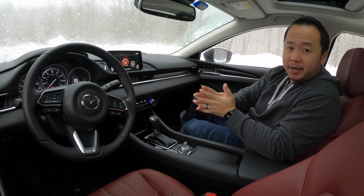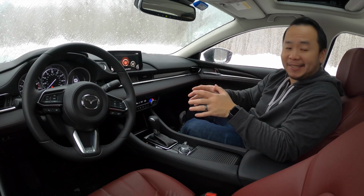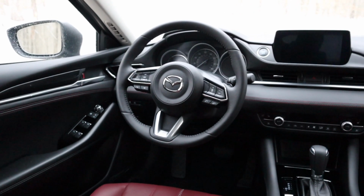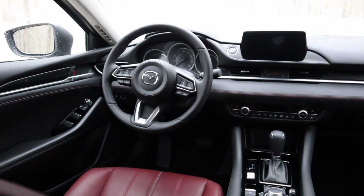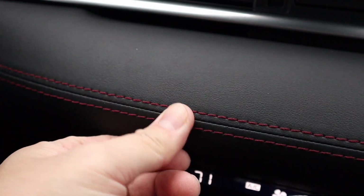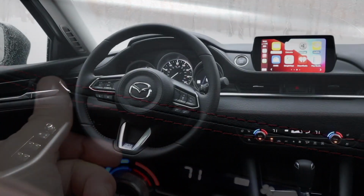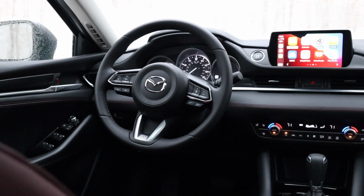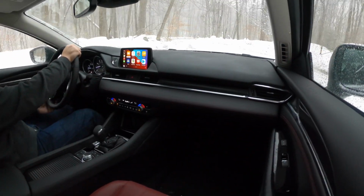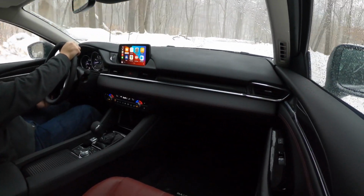Let's start with the interior first because I really enjoy sitting inside the Mazda 6. If you put a piece of tape over the badge on the steering wheel, you might think that you're sitting in a luxury branded car. The feel of the leathers on the seats and the steering wheel is high quality. The surfaces on the dash are nicely padded, and I really like the look of the metallic trim across the door cards and the dash. It makes the interior design more minimalist, futuristic, and concept car-like.